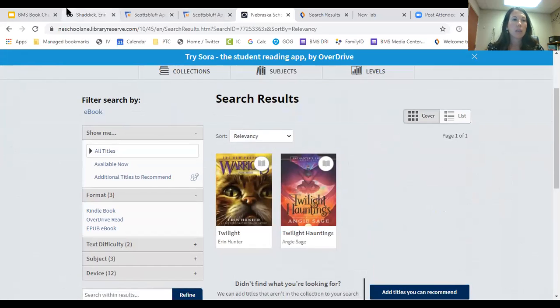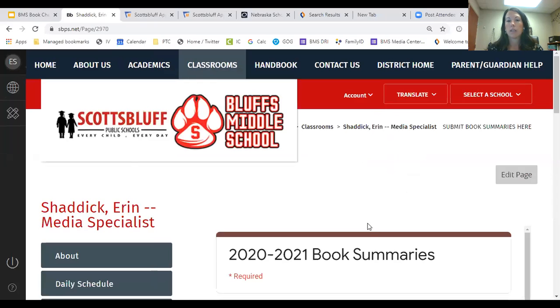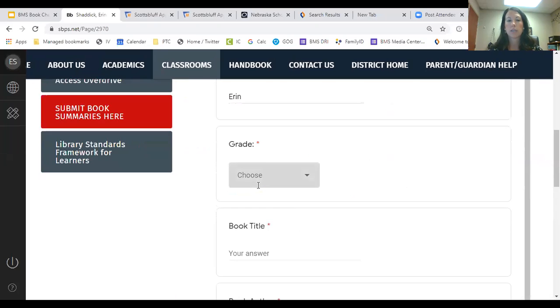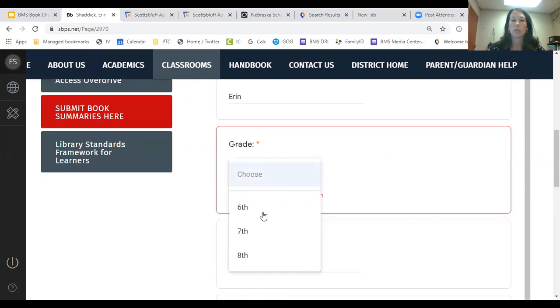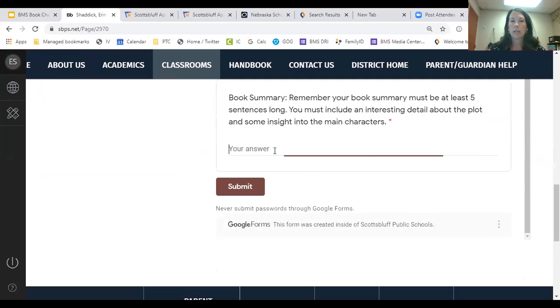Back on my website, when you're ready to submit a book summary so that you can get your monthly candy bar, you're going to click the Submit Book Summaries Here button. Another form will come up. You're going to put your last name and your first name. Let us know what grade you're in, title of the book that you read, the author, and then you're going to type in your summary.